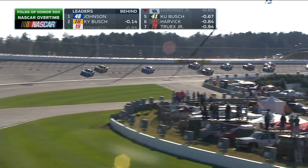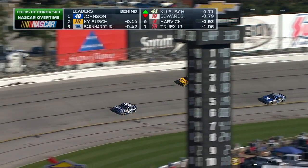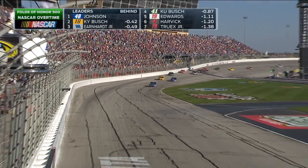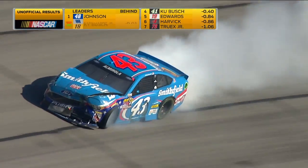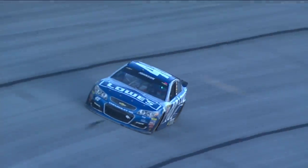Crash on the back straightaway. This will be the race. The race is over. Here they come, around to the line, looking for the flag. 4 cars involved in the back. Johnson takes the white flag. Dale Jr., Kyle Busch. Caution is out. It's over in Atlanta. Wow.